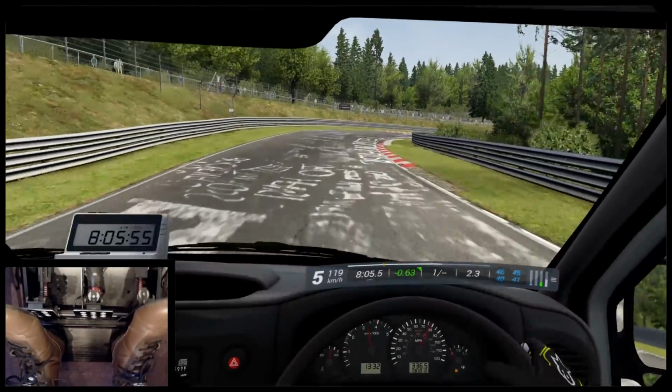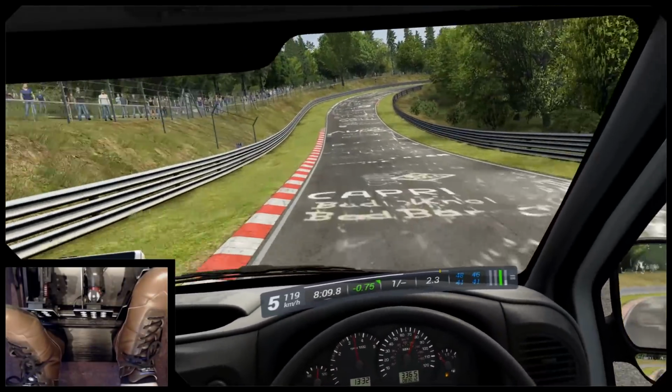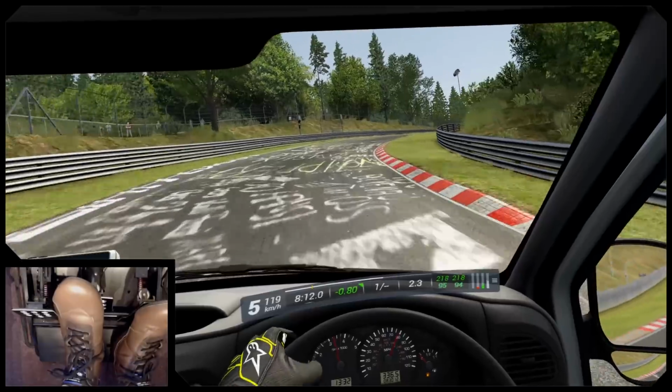Catching a bit more understeer than I'd like there, which causes me to hit the curb on the right and then run wide onto the grass there. Got away with that, and I don't think it's really cost any time.